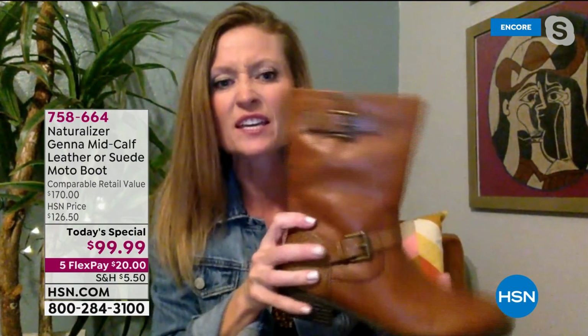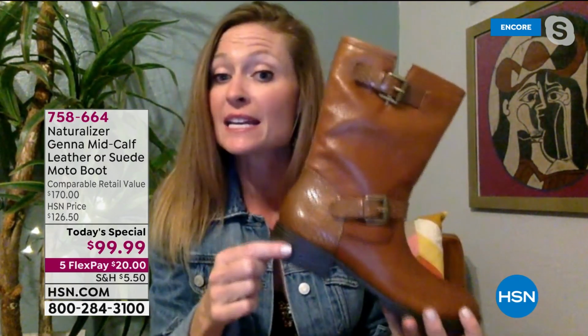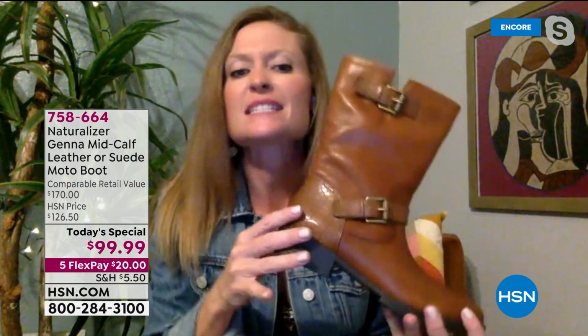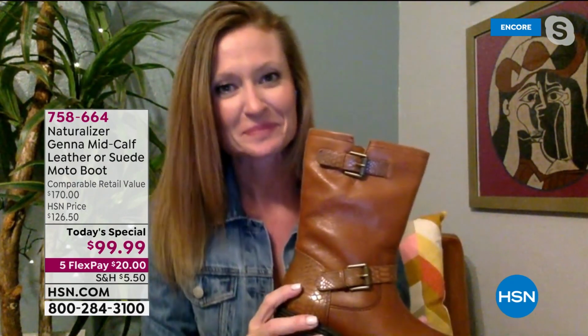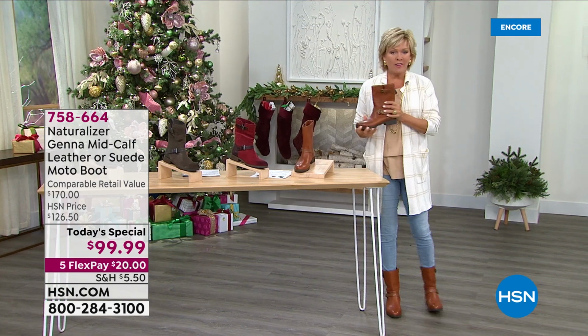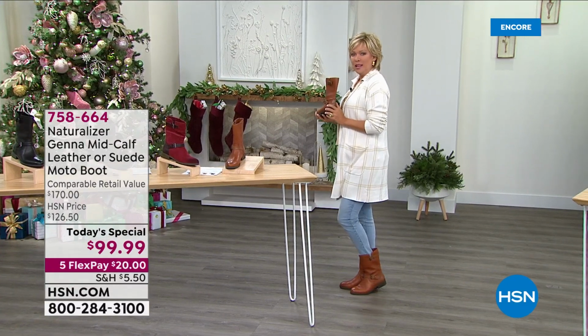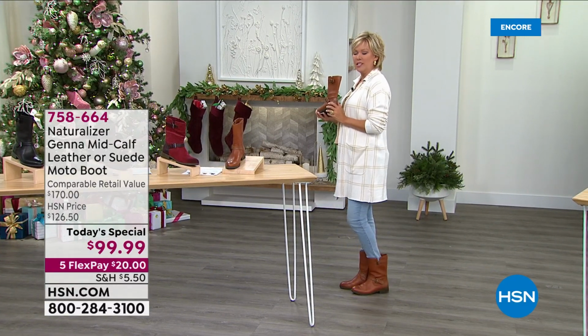There's so many great things to talk about with this. I love it. Balance from heel to toe, which is also something really important in a boot. A lot of times, especially in a Moto style boot, it's heavy, it's clunky. With Naturalizer, you get the nice round shape, very flattering, but you also get something with a slight heel that's not heavy. It's nice and light. It's so true. And a 1¼ inch heel, so it's like the perfect heel height. I'm 5'9", I'm always looking for something that's just somewhere in between.